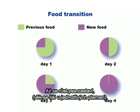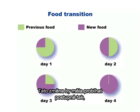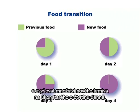When the dog has finished growing, at an age which varies from breed to breed, foods for adult dogs should replace the growth foods, gradually to help the dog get used to this change in diet. It's very important to introduce this change over several days by mixing the 2 foods and increasing the proportion of the new food at the expense of the old one by 1/4 each day.